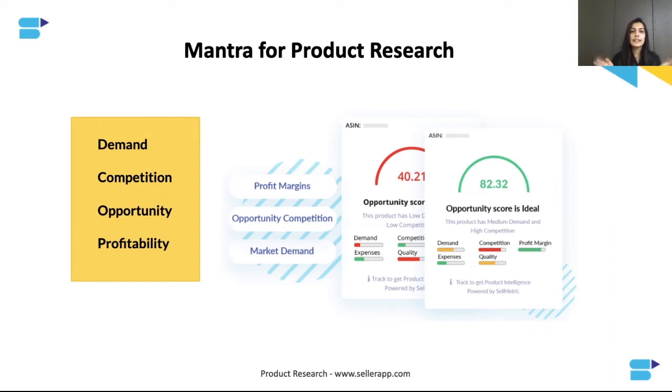So let's look at the actual process for finding products. There are 4 different factors that you need to be aware of. You need to research and analyze in order to determine if it's a good idea to sell the product that you want to sell. So the very first is obviously demand. The product that you want to sell needs to have demand, unless you're Steve Jobs and you can generate demand, right?